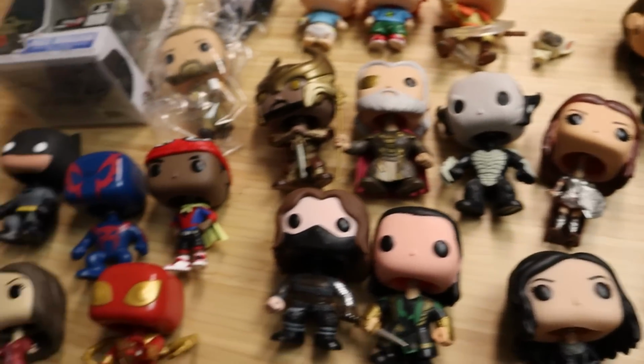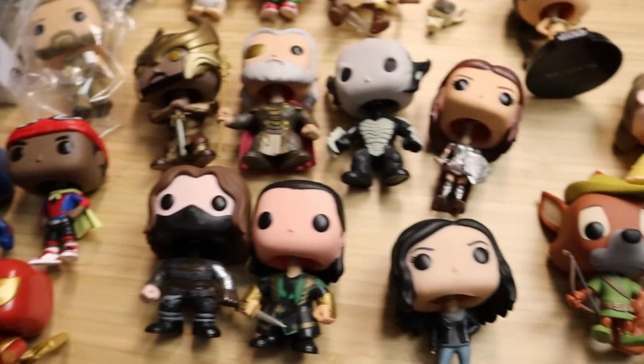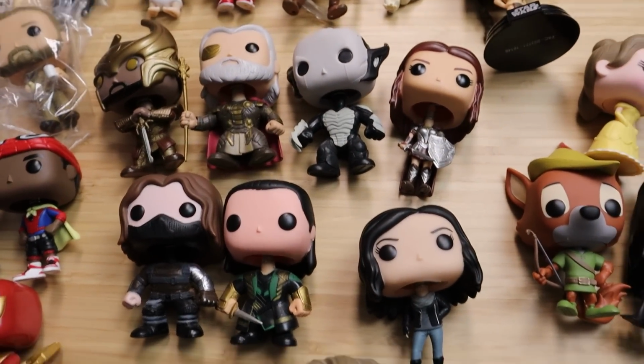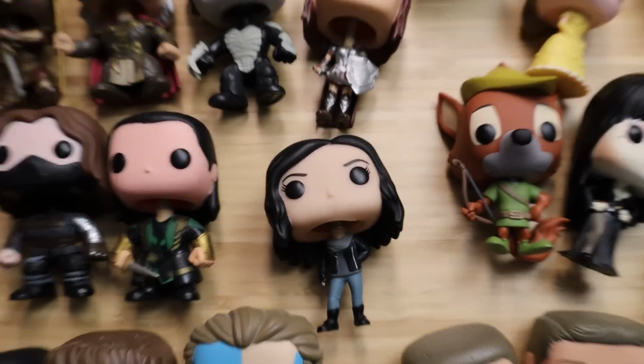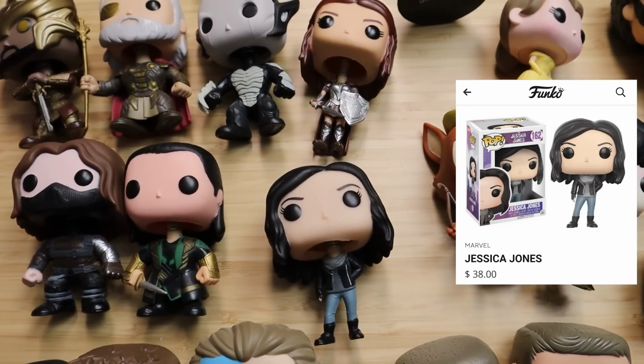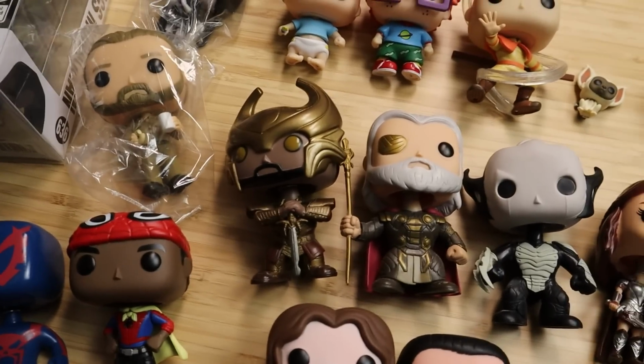But then let's wrap it up with the Marvel and also the superhero stuff. These actually hold some pretty good value, even though they are out of box. We got Jessica Jones right there. Really solid. I can't remember what she goes for in box. I want to say it's around 60, 70 bucks. But yeah, these are definitely ones that you don't see often, like Heimdall.